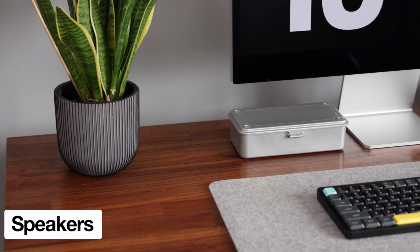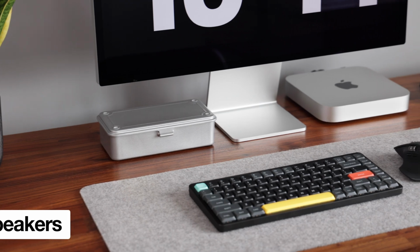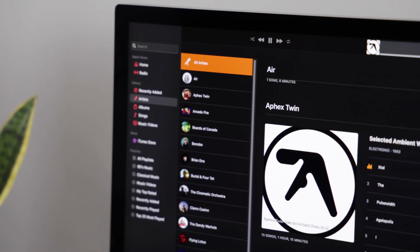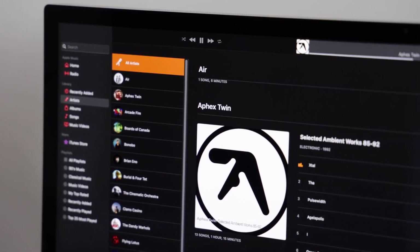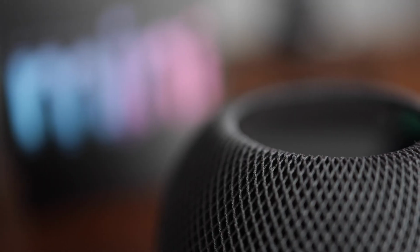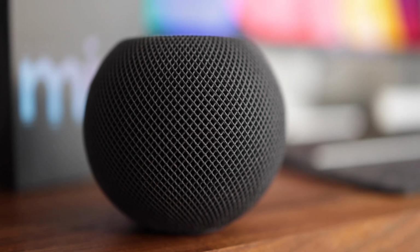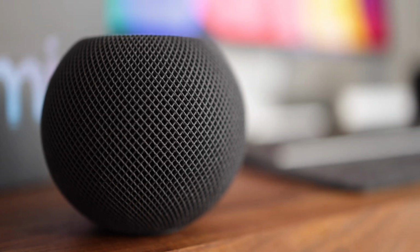So the built-in speakers are another real positive for the Studio Display, offering the best sound I've heard from a monitor or computer. Sure, they won't beat a decent pair of external speakers, but they should be more than good enough for most people. I did previously have a HomePod Mini in my office, but I got rid of that as the sound quality offered wasn't any better than the Studio Display.